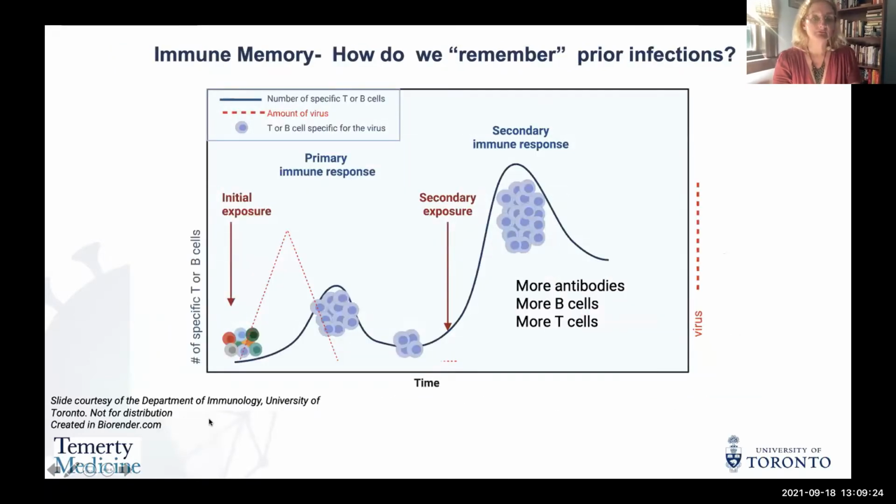So when you have an immune response, and I'm going to come back to this slide a few times because I think it's quite important. What happens is that, as I mentioned, initially, it takes about a week for your adaptive immune response to kick in. So during that week, the virus is starting to take a foothold in your body. But thankfully, after about 7 to 10 days, this adaptive immune response kicks in, which is composed of T cells and B cells. And then once there's enough of them, very rapidly they expand.